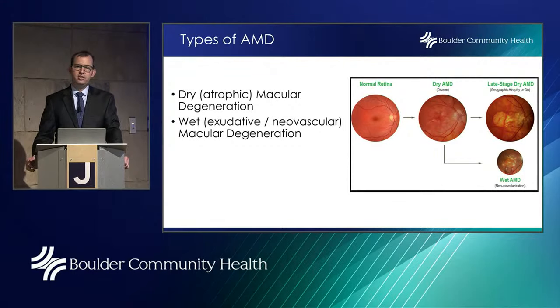And then if the disease continues to progress, it can take one of two forms, turning into either the late stage of dry macular degeneration, which we call geographic atrophy, that has these large areas of thinning in the center part of the retina, or it can take another turn and turn into the wet form of macular degeneration.